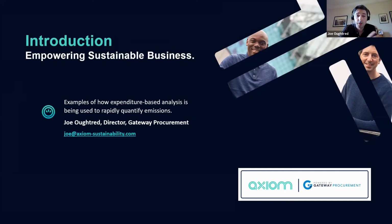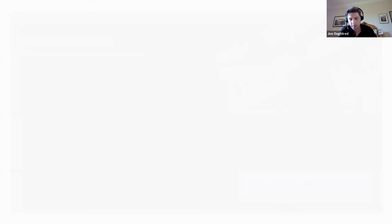And as we've all seen, sustainability is becoming more and more a part of the conversation. I think procurement is now being recognized as one of the key functions to tackling Scope 3 in particular, where you spend your money, how you configure your supply chain, all impacts on your Scope 3. So one of the methods that we use is expenditure-based analysis to help you quantify your emissions. It's a fantastic, useful tool to bring that focus to show you the size of your Scope 3. And I'll try and explain that to you today. So next slide, please, Carol.